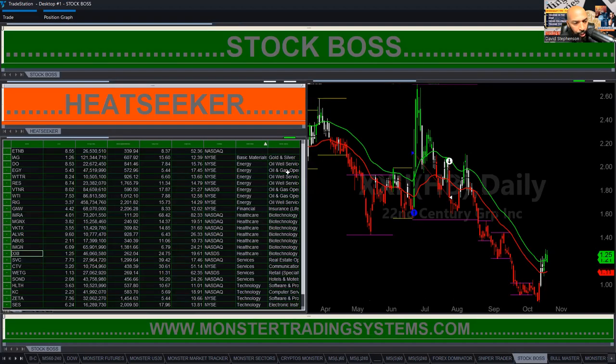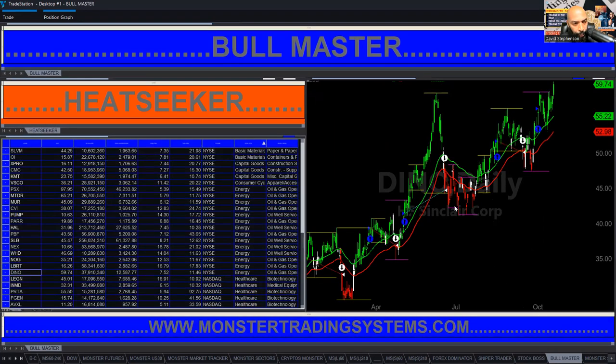And then we'll look to see if we can design that same feature into StockBoss, and then Bullmaster. So we'll look to have a 240 and a daily is what I'm thinking in Bullmaster and StockBoss. More opportunities, so even if the market becomes a bit tighter, we can still have some opportunities. I think it's pretty cool.